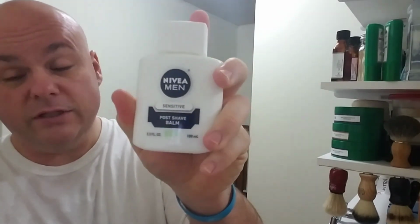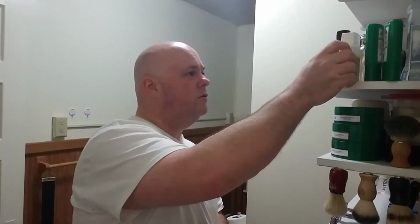As far as post-shave, I'm going to throw on an aftershave, but I went with the Nivea post-shave sensitive balm. This is great stuff. It smells kind of like a men's cologne, but not too strong by any means. It stays there for like 10 minutes, and then once your skin absorbs it, the smell kind of goes away. So if you're not big into scents, this is really good stuff. It smells good for a few minutes and then it dies down. So I went with that.